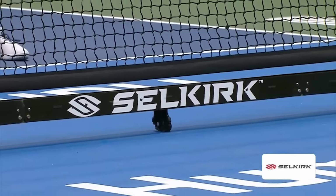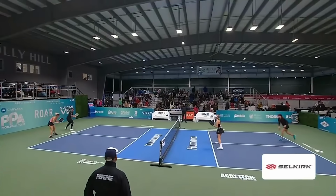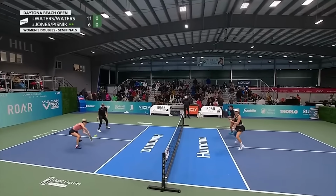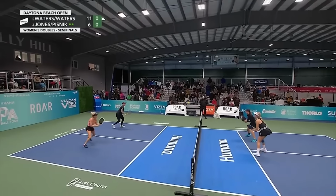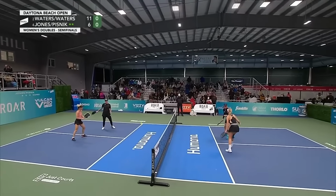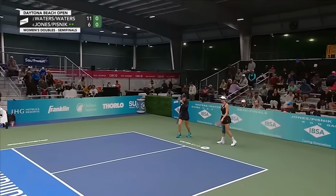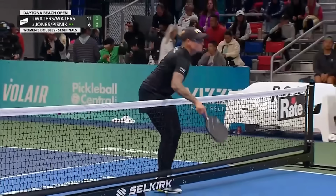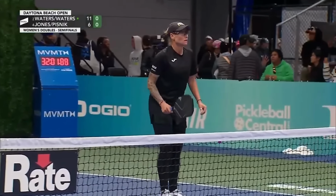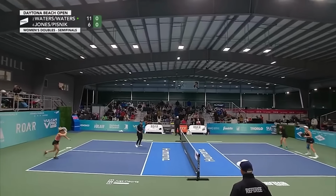Incredible. There's a good look at that Selkirk net. Then it's 10-5, and then it took 10, literally, game points to get out the door. Just run and gun, just screams off that paddle. Yeah, the contact points are insane for both of them, and that Lee forehand, I'm just so fascinated. I'm going to go watch slow motion of this after.